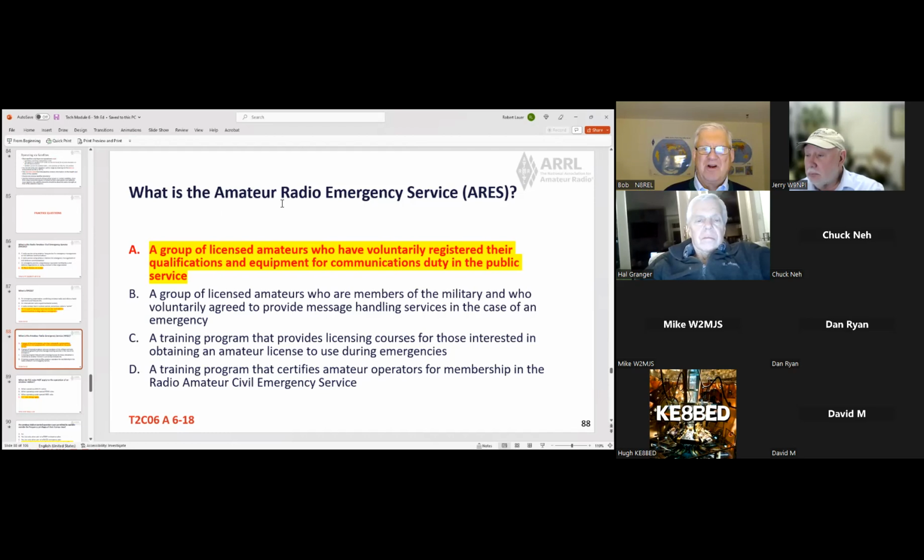And what is the Amateur Radio Emergency Service? A group of licensed amateurs who have voluntarily registered their qualifications and equipment for duties in public service. This is a wonderful thing to do if you have a permanent station. If you're like me and you know your antenna isn't up all the time, and you don't have a powerful antenna, then this maybe is not appropriate.